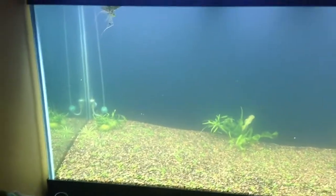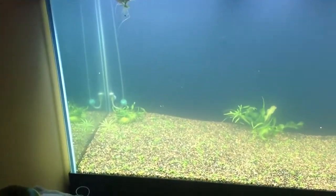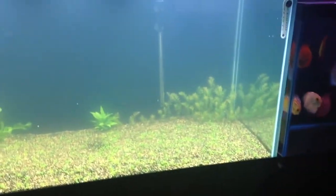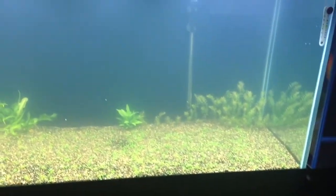So the camera doesn't really take the cloudiness of the water as much as if you were actually here. So I hope it will clear out soon. I'll give you an update on it in a few days.